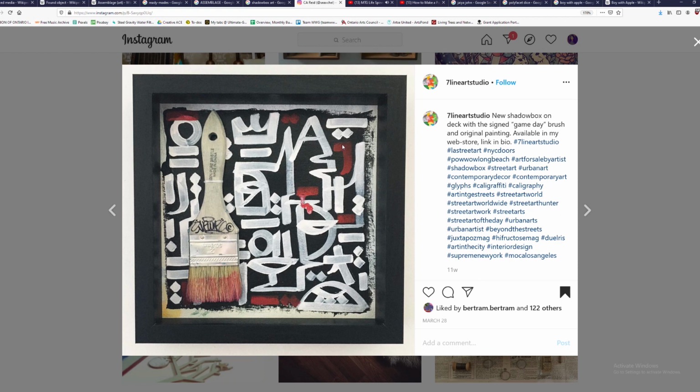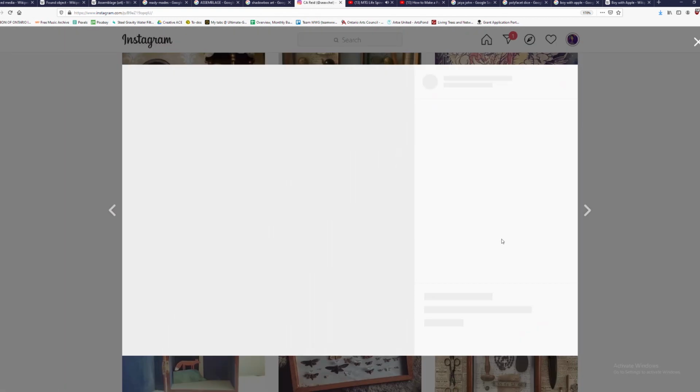And the red in the brush corresponding to the red in the painting makes it seem like, you know, this is what this was used for. So I really like this piece. I like the combination between painting and assemblage here, especially with tools. I'm really into that, and we're going to talk in a second about my own tool assemblage thing.